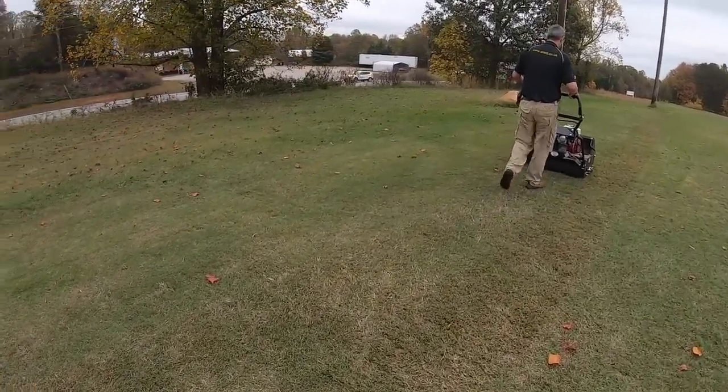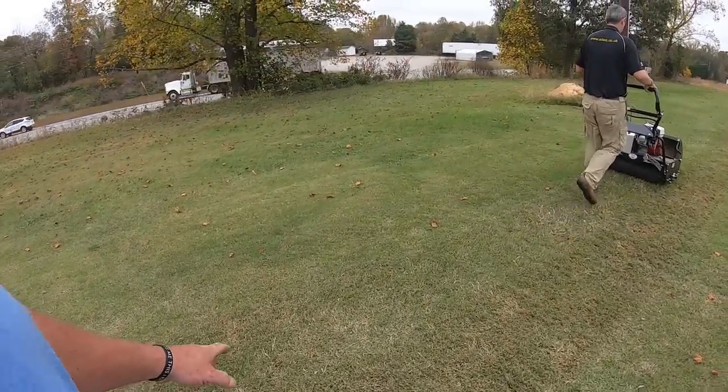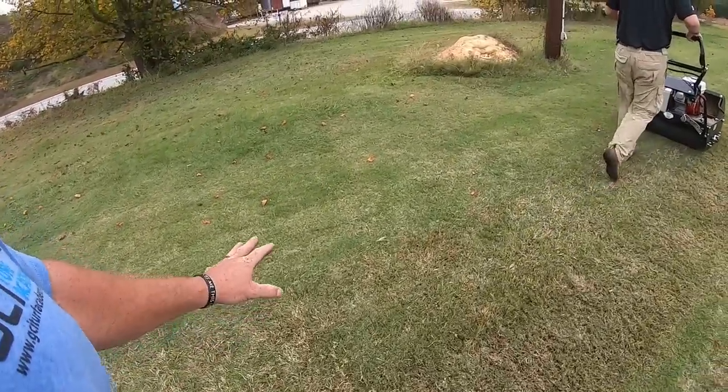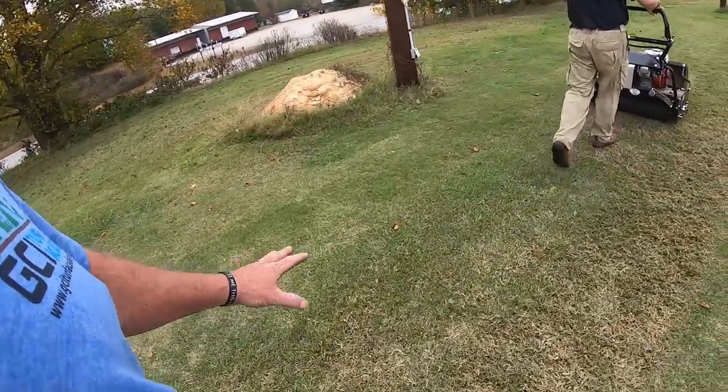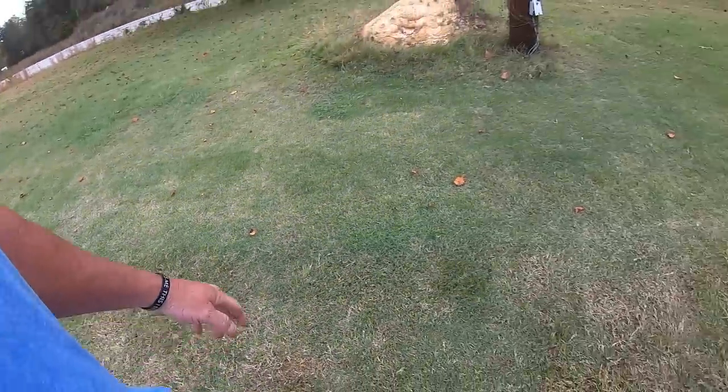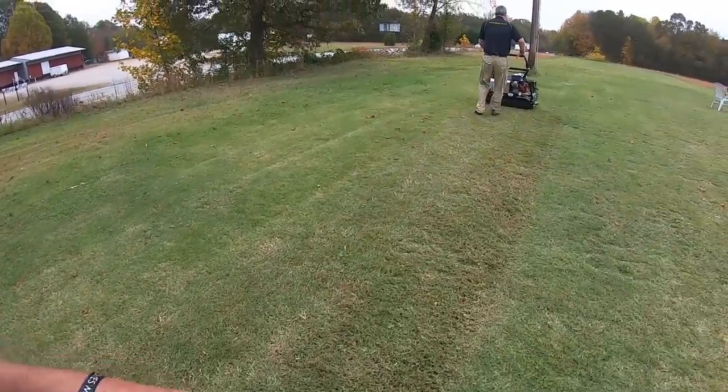Absolutely amazing. And the thing that's so dang impressive about it, he has not torn up this grass in any way, shape, or form. There's absolutely zero damage done to that. Look at that. Incredible.